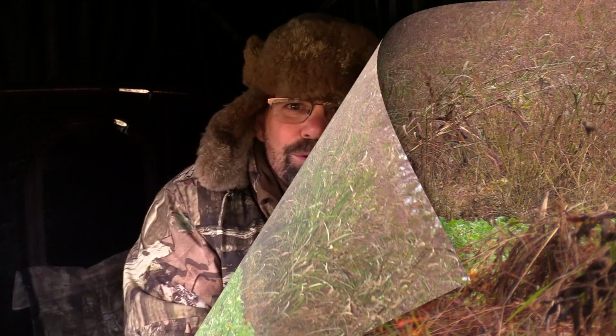Cold and rainy and windy today, so I got in the ground blind. Didn't want to get my camera wet. And I got a patch of turnips out there I hadn't hunted all season. Just put this ground blind up yesterday. I looked up and there she was standing in the turnips, 43 yards.